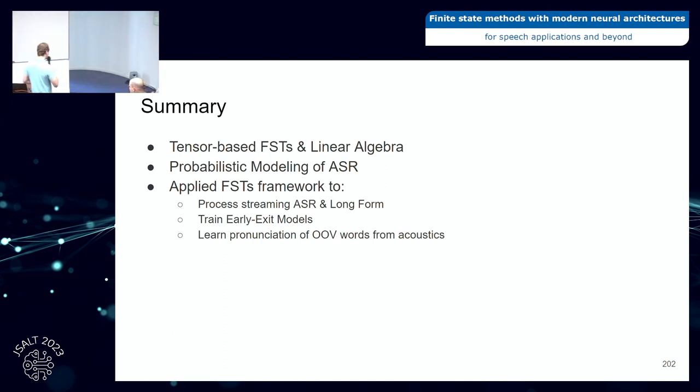So I will be very brief, and let me just wrap it up quickly. This afternoon, you have heard about many things related to finite state transducers. We revisited the FST framework through the lens of linear algebra and representing FSTs as tensors. In the second part, Ehsan introduced the last framework, which tried to use FST to provide a unified probabilistic modeling of ASR, solving many different tasks. And you also have seen applications of FST in real life, for real cases, including, but not limited to, long form streaming ASR, pronunciation of OOV words, training early exit models, and so on.